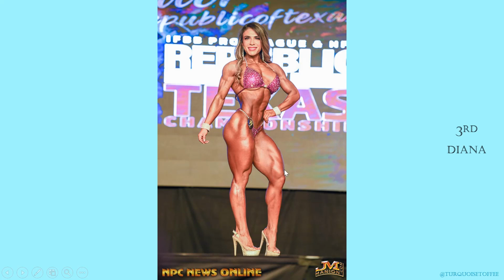Wow, great size, lovely detail. She's got all kinds of lines and grooves showing by her knee up into the quad itself. Great dip in her hip up here. Beautiful little oblique poking through. Nice abs. Great lats and a beautiful detail and development in her arms.